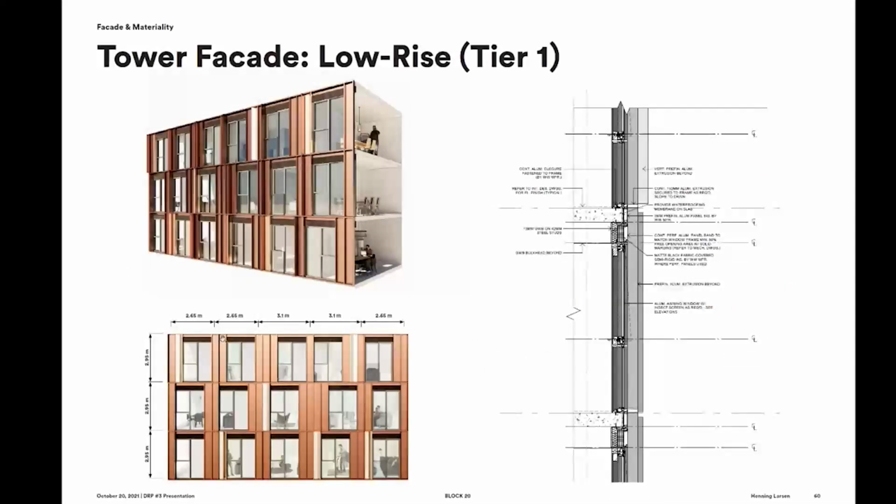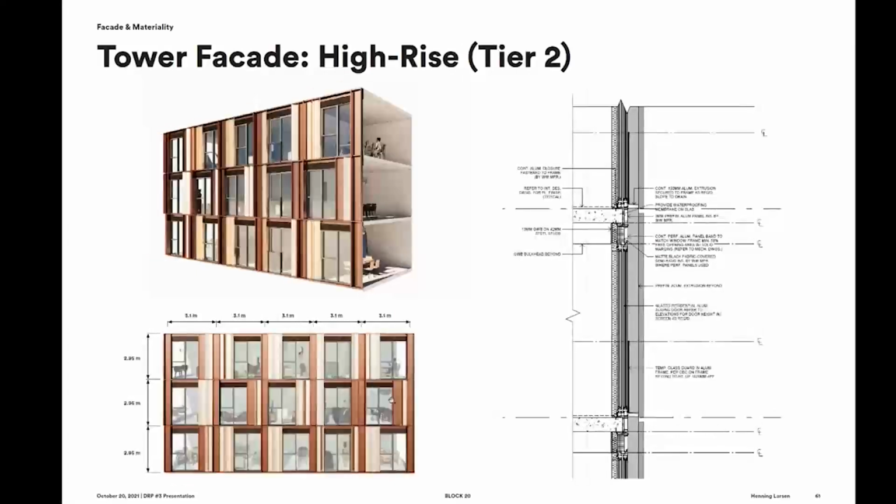And so you see here this is essentially based on a 3-meter grid, and then how you get these brassy elements that are introduced, and they have a faceted fold associated with them. So as you climb the building, you get more of them. They're really going to work to capture light and reflect light in different ways, and really create this shimmering presence in the skyline.